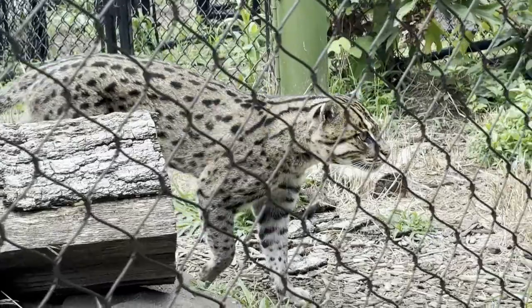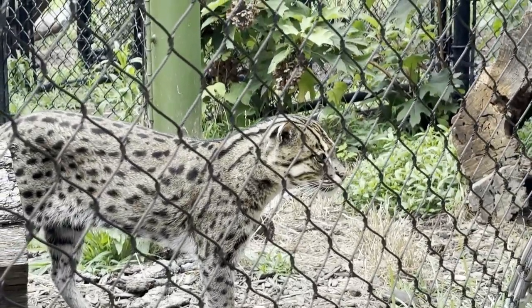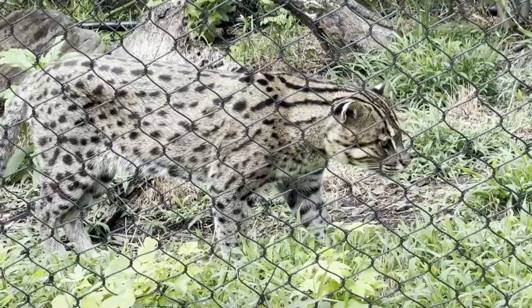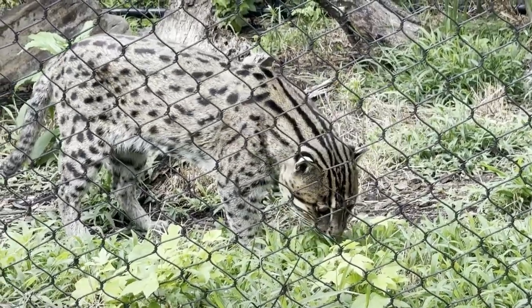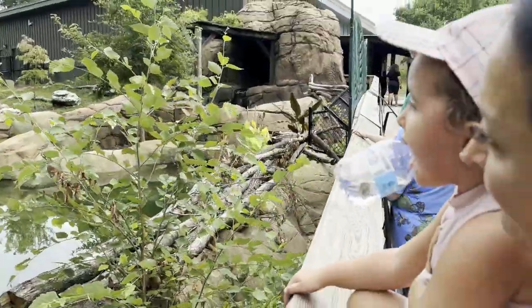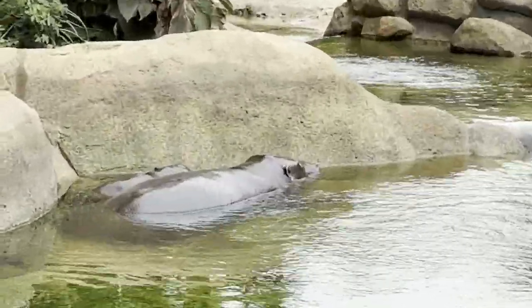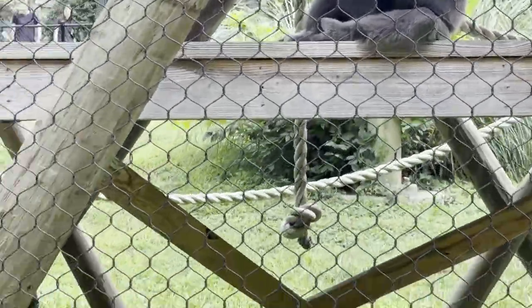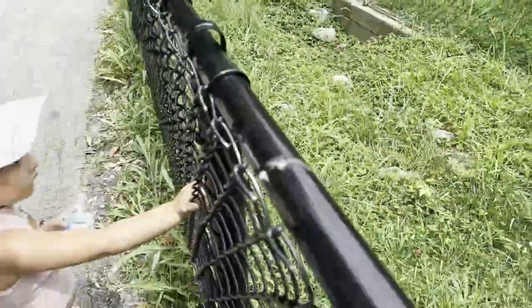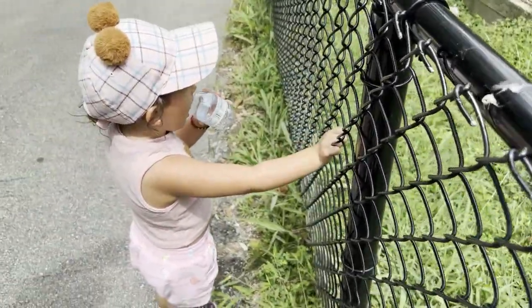Hi. Hi, kitty. Meow, meow. Mommy and baby. Hey, look. Sophia and mommy, and then baby and mommy over there. Hey, does he look like Daddy? Yeah. He does? He looks like me?